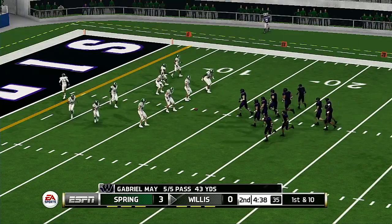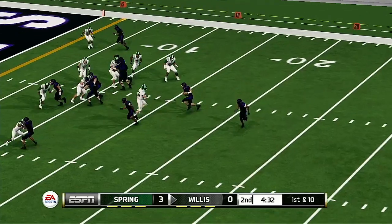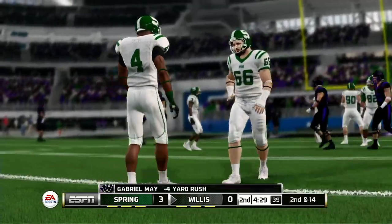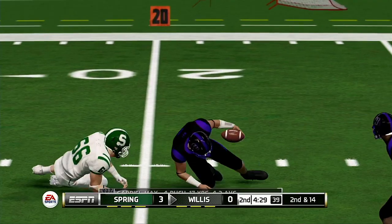First and 10. Ball on the 12-yard line. And they got to him before he could get back to the line. I like how the defense got all up into that option to disrupt it. The offense looks a bit unsettled after losing that battle.